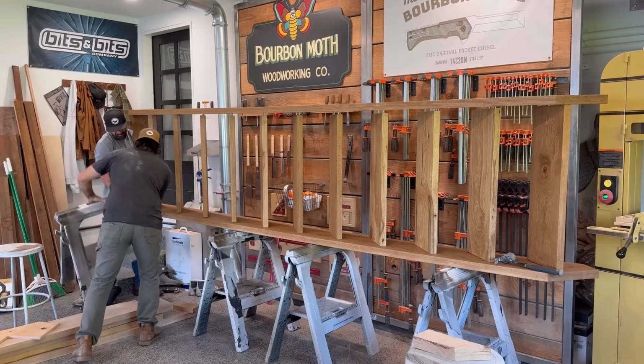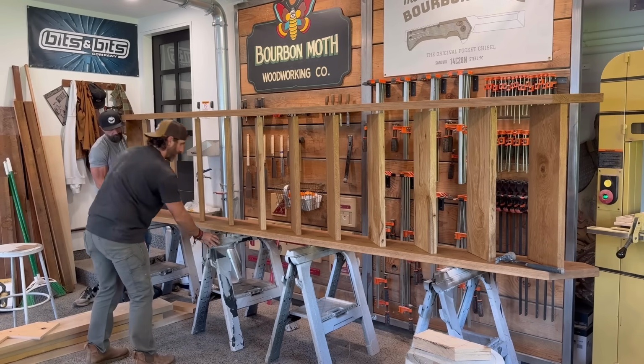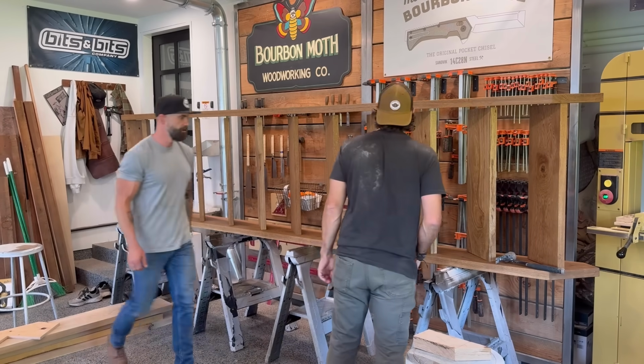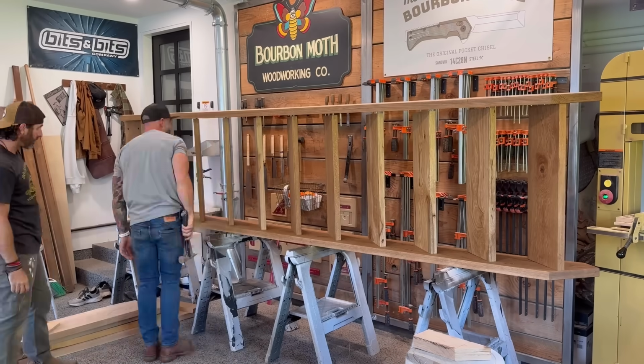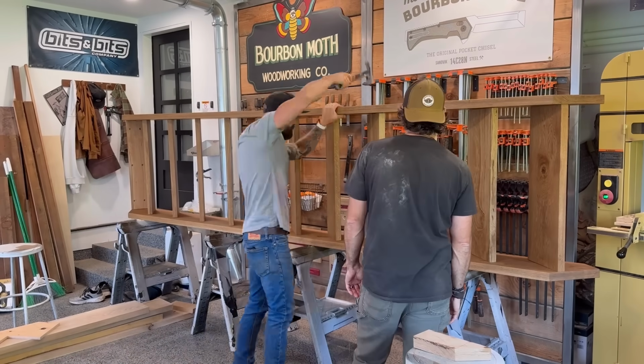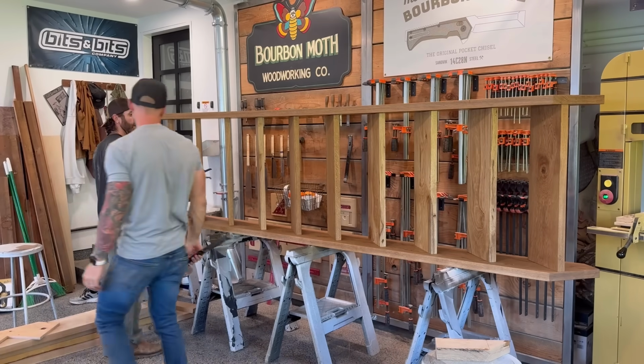But he got it out pretty quick and then managed to come back over and help me get everything assembled. The only problem was that we had the two pieces resting on stools and there was a little bit of a bow in the middle, which is making getting the boards lined up really difficult. So we added some sawhorses to straighten everything out, and then with a little tap with the hammer, we managed to get everything fit together with those dominoes.